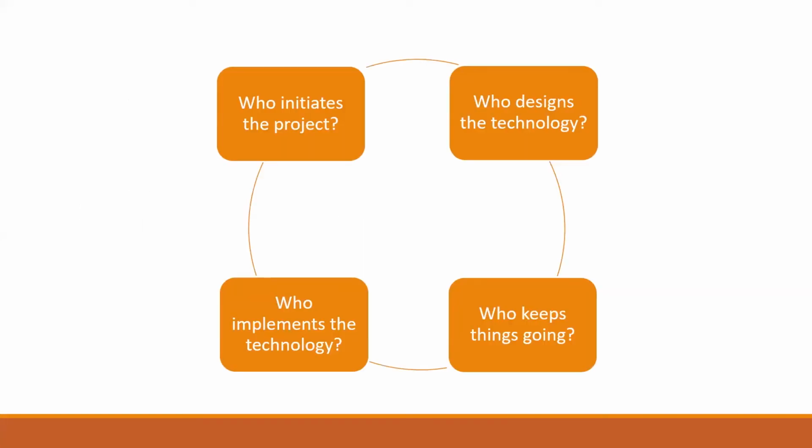There's basically four major questions. Of course, there's lots of questions, but these four I think are quite important. These include who initiates the project, who designs the technology, who implements it, and who keeps it going. When you talk about who initiates the project, we're talking about the driving force behind a conservation technology implementation. Where is the commitment coming from? Who is making the commitment? Where is the ownership of the entire project?